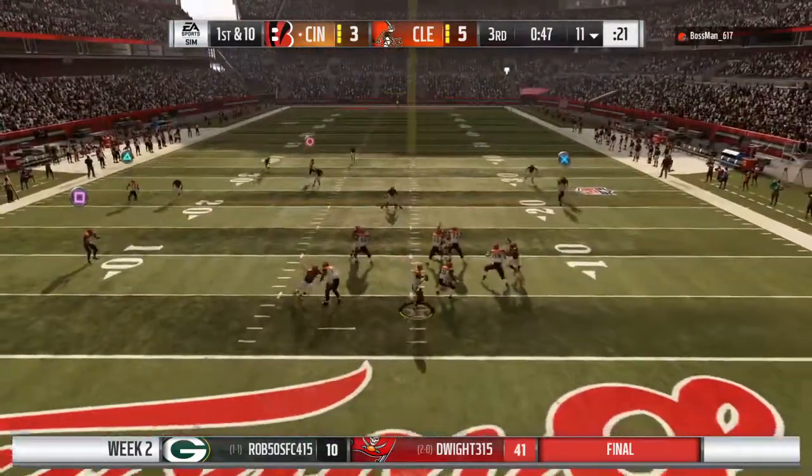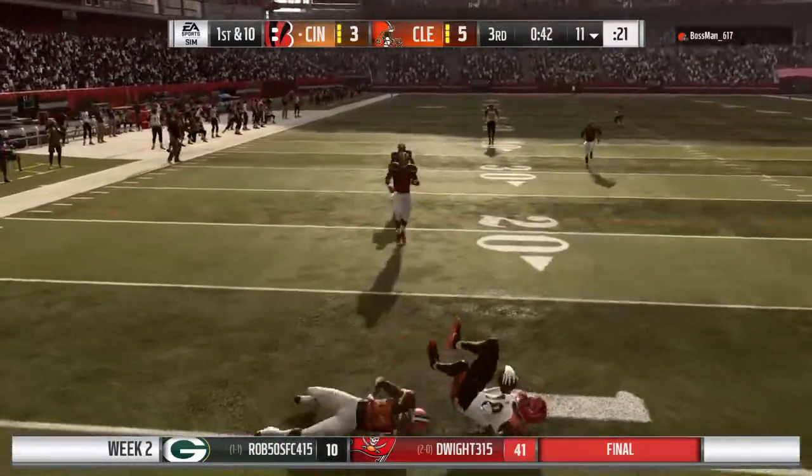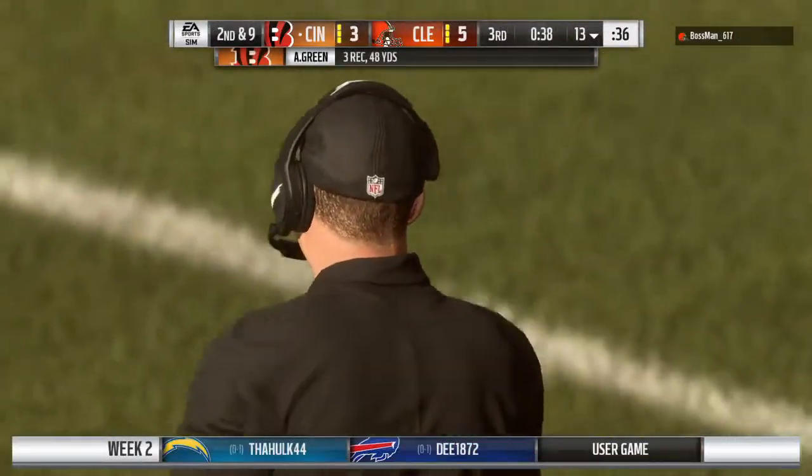Following the fumble recovery, Sparks. Green with a catch left side. And they'll bring him down right around the 13. Just a yard on the catch there. It'll be 2nd and 9.